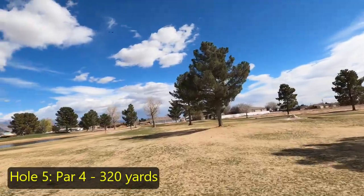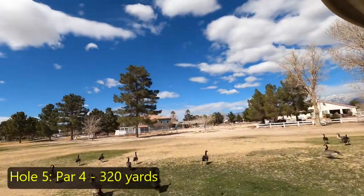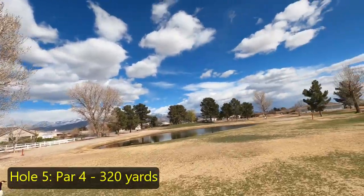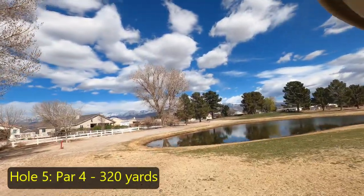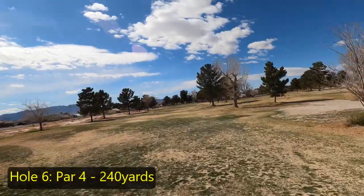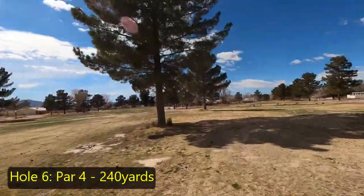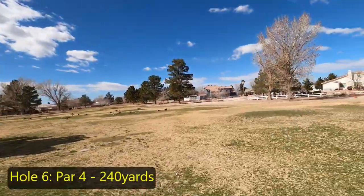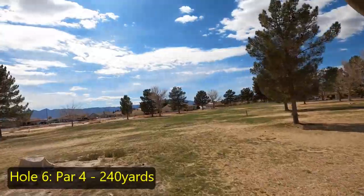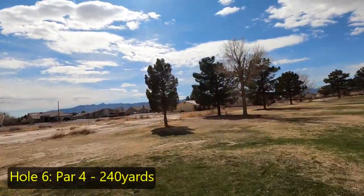So the course was built in 1979 by architect William F. Bell. It is an 18-hole golf course that has 5 par 4s and 13 par 3s. Some of the par 3s can reach as far as 223 yards, and the furthest par 4 is listed at 320 yards.